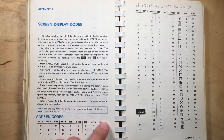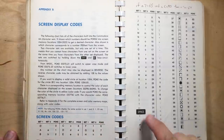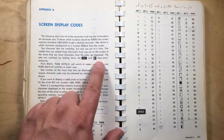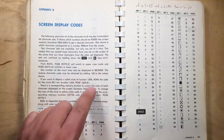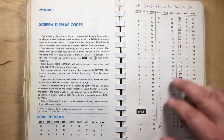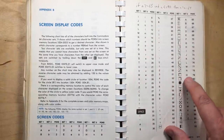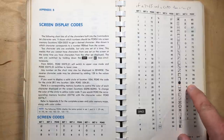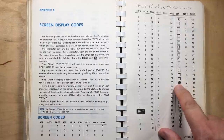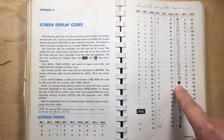It's all the screen codes shown, both character set 1 and 2 that you get by holding down the shift and the Commodore keys, as it says here. And this is when you poke to the screen. These are all the values that you can poke in. That 81 is the one I was always using in my games, because it's just this round ball figure.